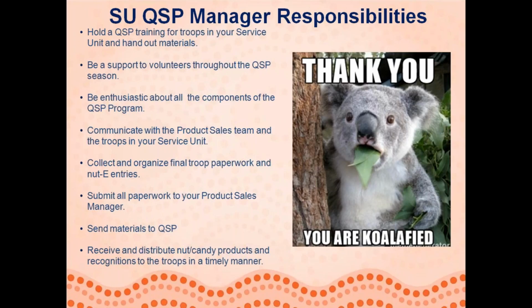We ask you to be a support to volunteers throughout the QSP program and to be enthusiastic about all the components of the program. We're going to talk more in depth about each of those components when we get into the troop training of the presentation, but I do ask that even if your Girl Scout, if you have one who's participating in the program, doesn't participate in every aspect of it, you present on all the different parts of the program and let the girls and their families decide how they'd like to participate. Communication is really key when it comes to this program.